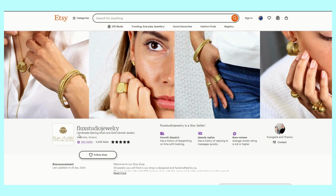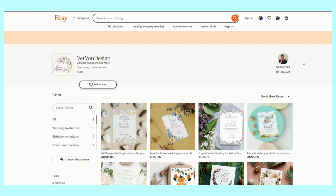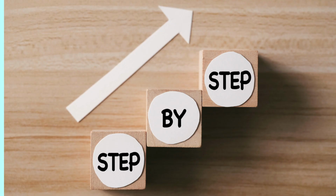You can also see even in their name, they've got jewelry in there, which shows you what they're selling, what they're about. And even in the short description of what their shop is about, you can see they are selling handmade sterling silver and gold jewelry. So that's really good, to use the keywords in your shop name and to show right in the shop banner what your shop is about. If you did have a shop and you didn't put any banner, it would be really hard for people to understand what you're selling and what your shop is about. So first things first, your shop name and your shop banner.